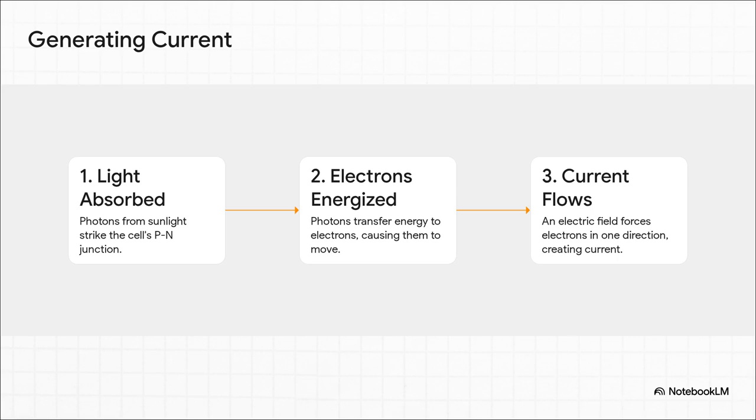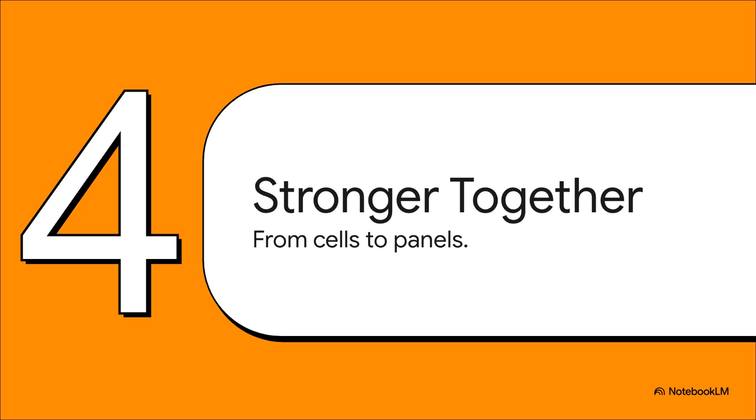And third, and this is the crucial part, a built-in electric field at the junction acts like a slide, forcing all those loose electrons to travel in the same direction. And what do you call a flow of electrons? That's an electric current. And just like that, we've created a flow of electricity from pure sunlight. How amazing is that? But there is a catch.